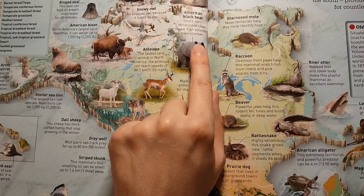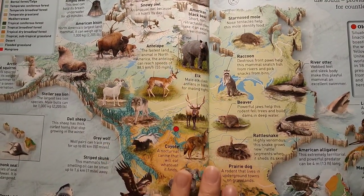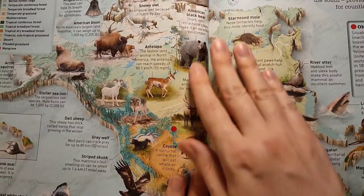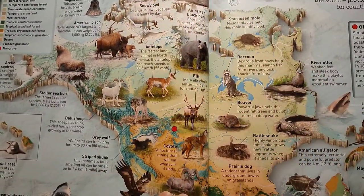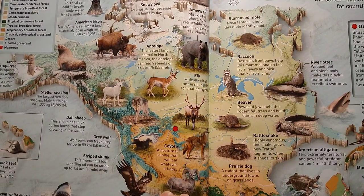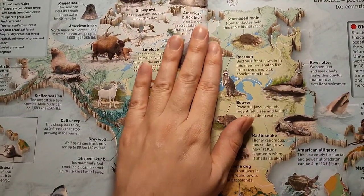I'd be terrified if I ever bumped into a bear in North America. Oh my goodness. We don't have anything in Britain that's anywhere near that big. I think the biggest natural thing we have is a deer. And they run away when they hear you, so.